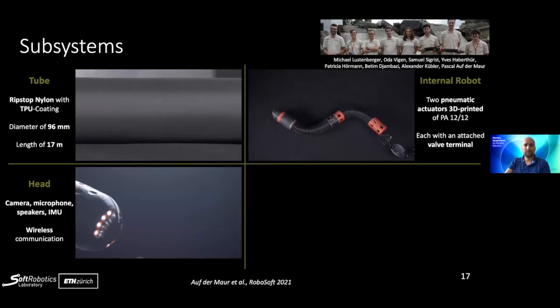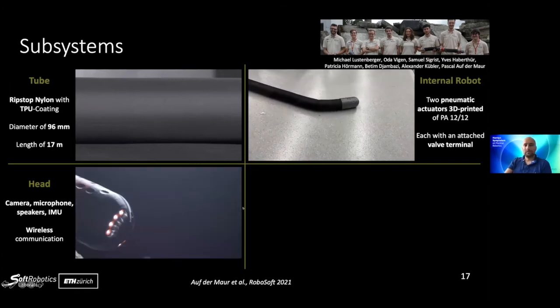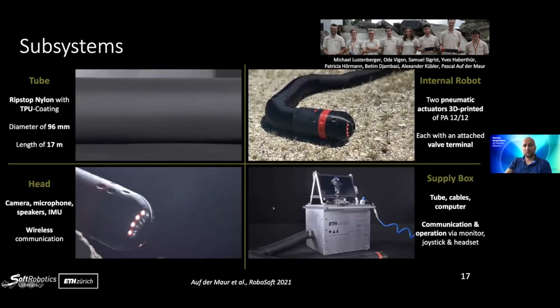There was a speaker built in, there is a microphone built in, as well as an IMU and camera to actually communicate with the person buried. We had wireless communication to this head. And finally, this is the complete system, how it looks like.